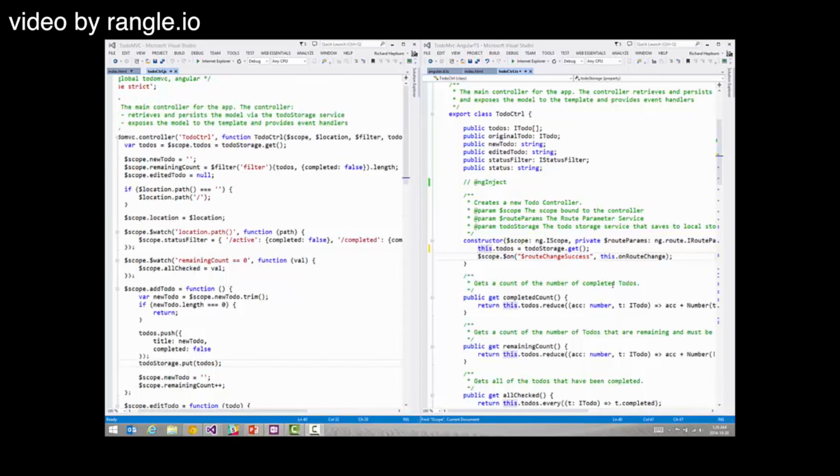There's a couple other interesting things. TypeScript supports getters and setters, and if we create a getter and setter, this is really equivalent to a computed value. If you're familiar with Knockout.js and their computed observables, this is effectively accomplishing the same thing, because Angular is going to automatically check these getters and setters whenever any of these values change. So you can consider these like computed values.